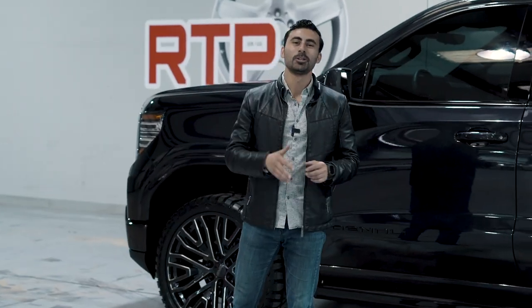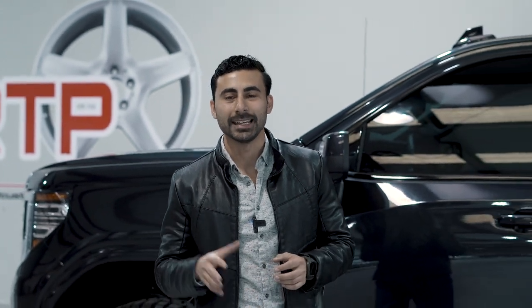And here it is, the 2023 Denali is finally completed. Everything has been transformed. So if you see the accents from the fenders to the handles to the mirror caps, even to the wheels, those have been color matched directly to the color of the truck and reinstalled. Anything that we paint, we offer a lifetime warranty.